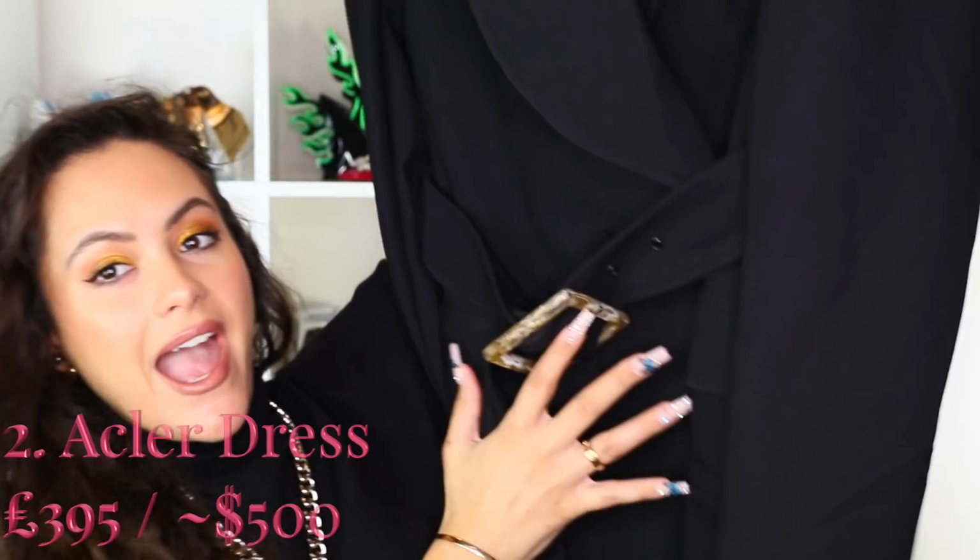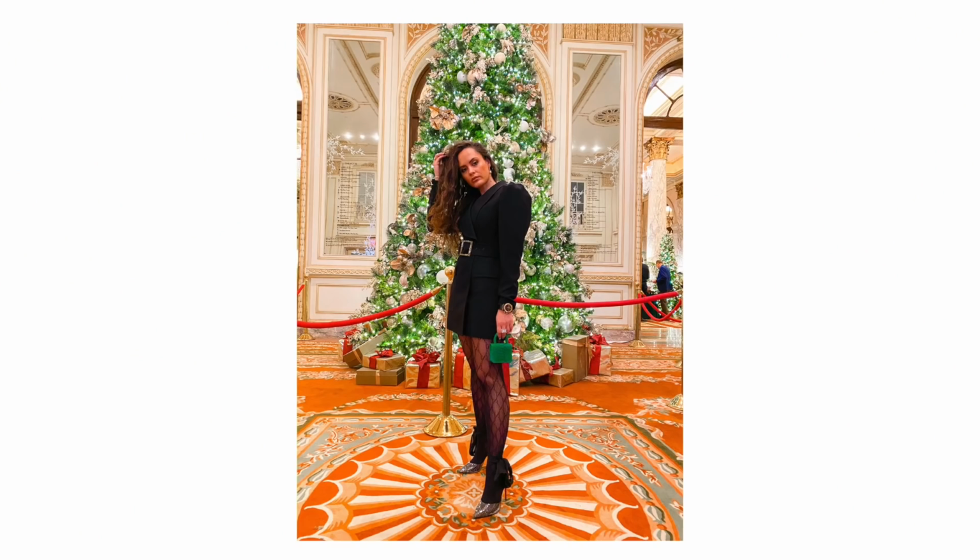The second piece I got for Christmas was this Acler, do we know? Does anyone know? Comment down below if you know. Dress, okay? Now, this was my Christmas Day dress last year. I loved it so much that I wore it to Christmas lunch and whatever. And I really, really love this piece. I love a good blazer dress, it makes you look put together, a little cinch in the waist there. You pop it with a bag, you pop it with a pair of shoes, you're done.